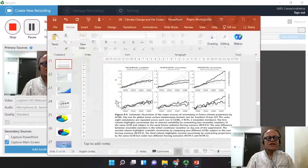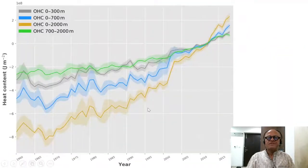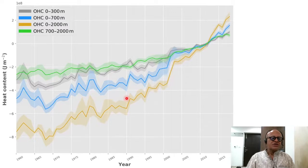Okay, so the next part of it is to, as I said, come back more specifically to the ocean. So start with the rise in ocean heat content. This is heat content in joules per meter squared for various depths of the ocean, starting in 1960 and going up to about 2018 or so. The gray line here is showing ocean heat content down to 300 meters from the surface.